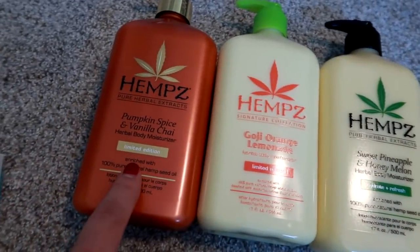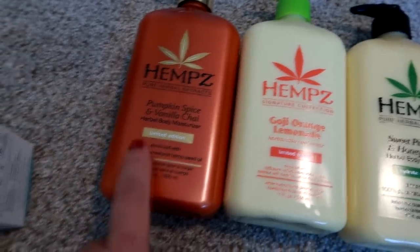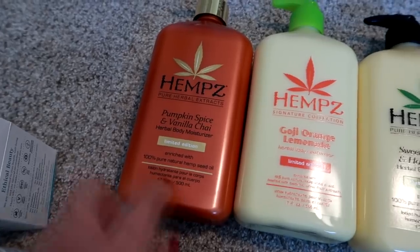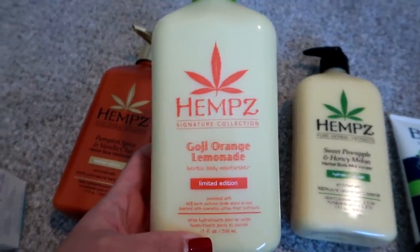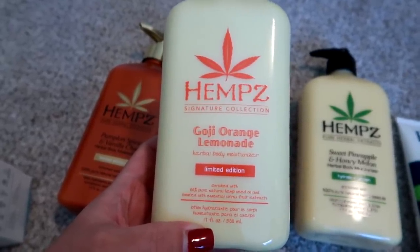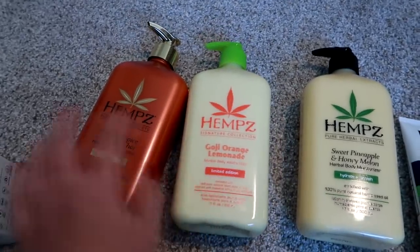This one came out in the fall. It's the pumpkin spice and vanilla chai. This is a limited edition. So is this one. I'll get to that in just a minute. But anyways, this was on sale for $13.80, so I grabbed this. I'm super excited about it. This one I saw come out in the summer, but again, I never caught it on sale. So I was able to get this for $13.80 as well, and this is the Goji Orange Lemonade, and this is also a limited edition.